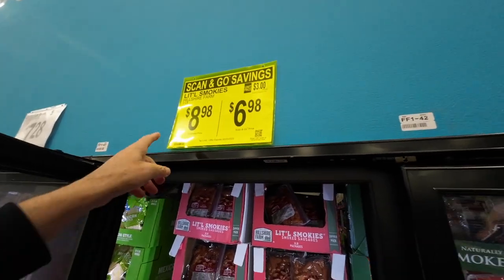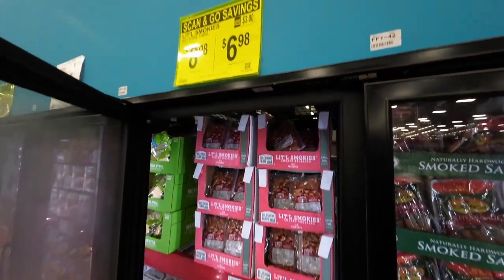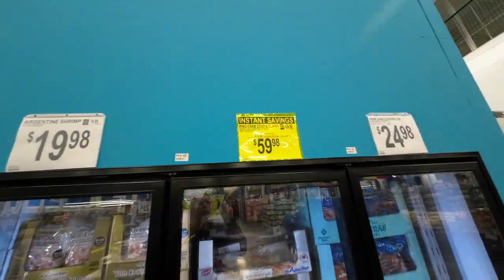6, 7, 8, 9. Well, my math. Let me see. 8 minus 6 is 2, but it says save $3 per pound. Okay, there you go. Oh, here's something pricey.